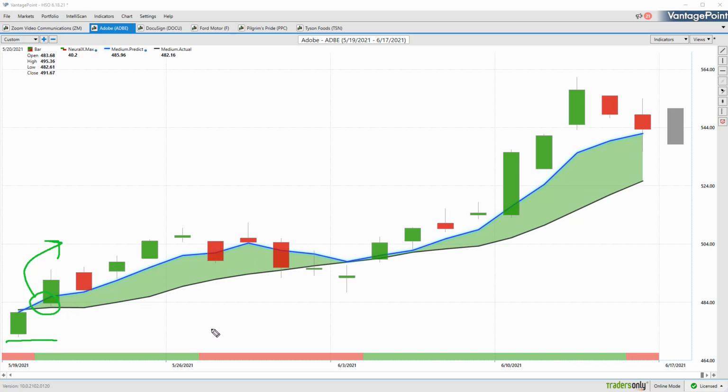So here's shares of Adobe, and you see that as long as that blue line is above the black line, you may get periods where the neural index goes bearish. You see here, you get this retracement in the market. You're getting that overall weakness, but the blue line still remains above the black line. Once the short-term forecast gets bullish again, trend resumes and things are really starting to pick up.